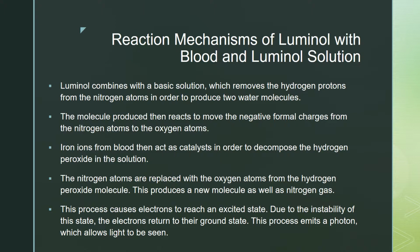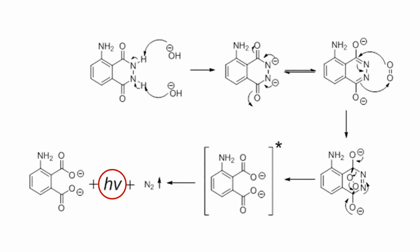Next, the nitrogen atoms are replaced with the oxygen atoms from the hydrogen peroxide molecule. This results in the production of a new molecule, as well as nitrogen gas. This process causes electrons to reach an excited state, which is very unstable, so the electrons return to their ground state. This process emits a photon, which allows light to be seen. The reaction mechanisms just described are shown here. You can see the movement of electrons as indicated by the curved arrows, and the photon produced at the end of the reaction is indicated by the red circle.